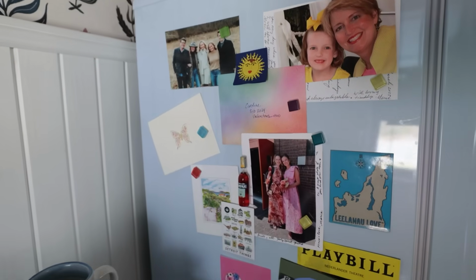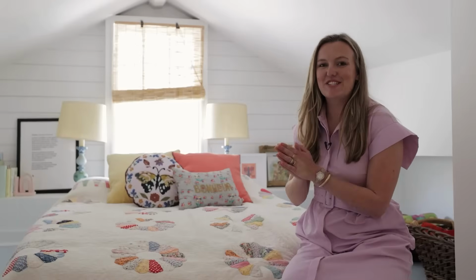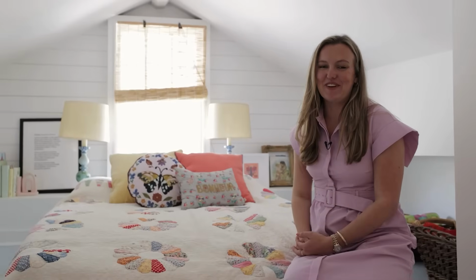The second thing I would say is color. I love color. There's a lot of color in here, and art. Next, we'll go back downstairs and I'll show you my laundry room.